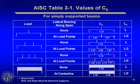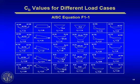We plugged into C sub b for a bunch of different moment diagram shapes and calculated the C sub b value, and it's probably every shape moment diagram you'd ever have in a beam. So just by referring to that, you can pretty well get a reasonable approximation to what C sub b is. And notice that frequently they're 1.32, 1.67, 1.56, so you get significant increases by considering C sub b.